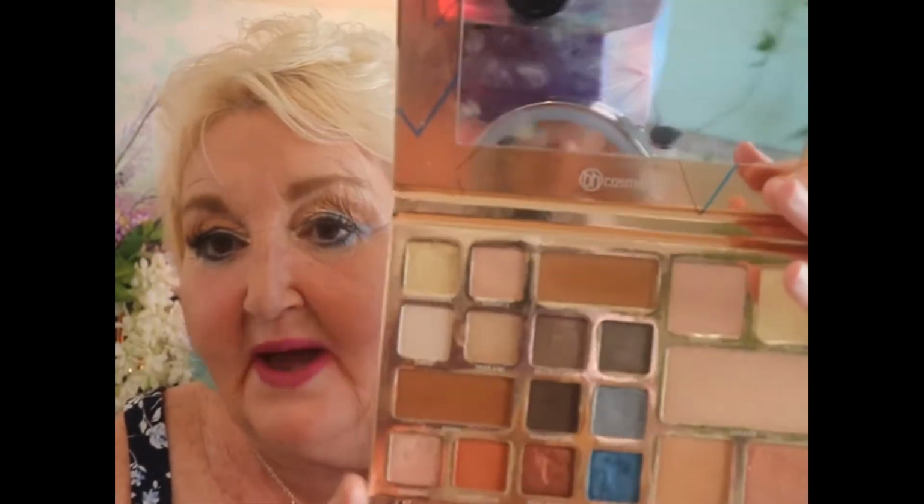Last year about this time, my daughter and I went into Ulta, and lo and behold, it was on the rack just as you go to pay out, and it was on sale. I think it was $17. Oh my goodness, let me open it up and show you. This palette is just great. If you find it on sale somewhere, you might want to pick it up because it's well worth what you pay for it.